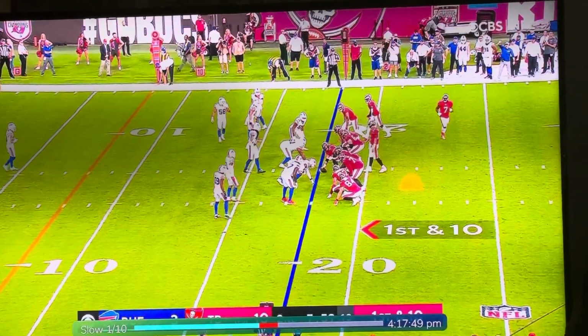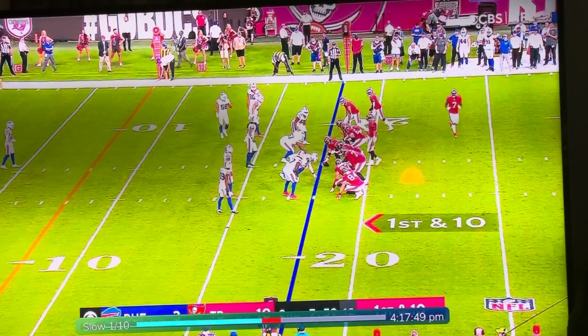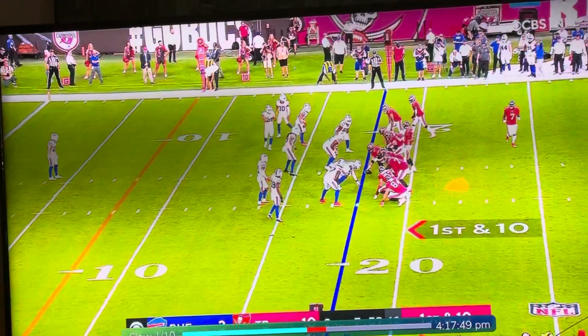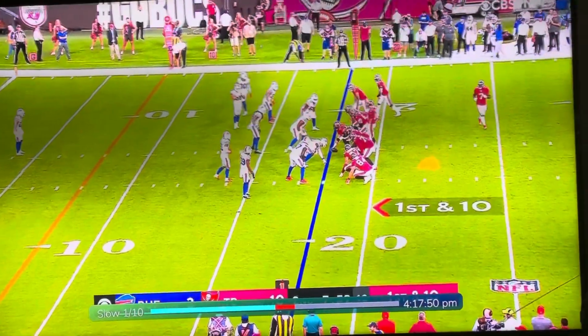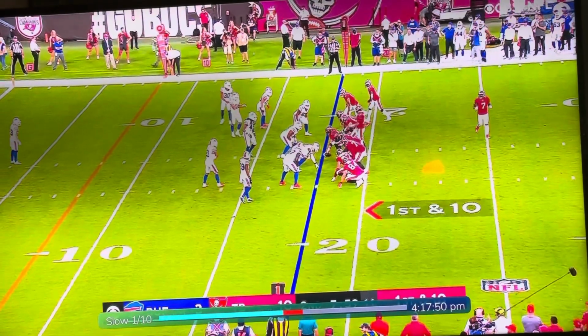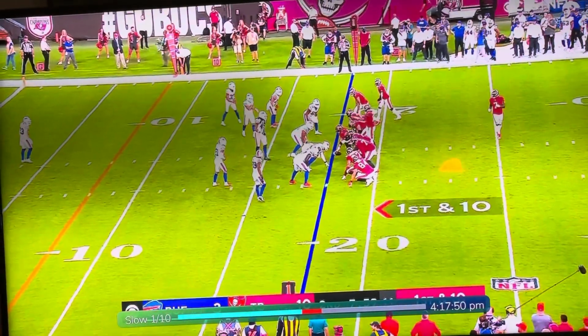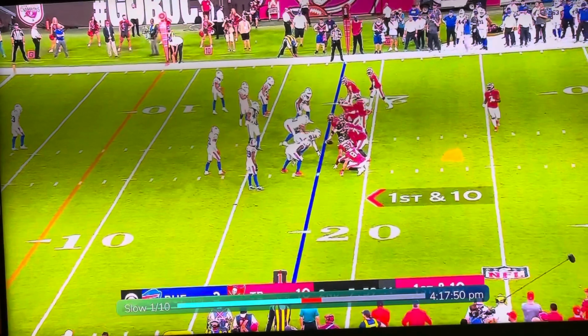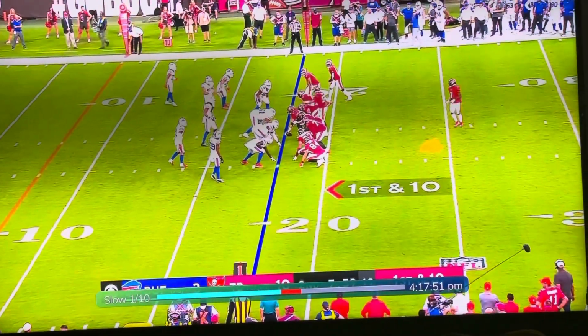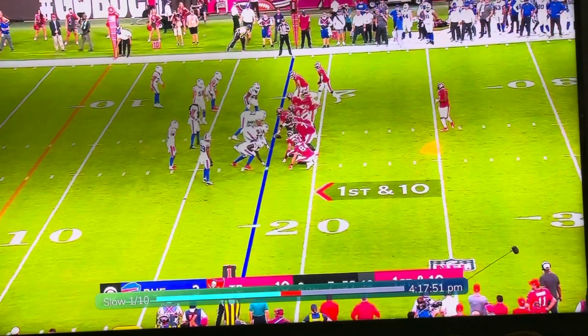But as this progresses, and I know it's going to take a minute because it's going to stay on super slow, just so you can see all the reads and all the looks. And again, we have the single high safety. And so we saw number 30 just made an adjustment. So now number 30 is taking the wide out. This is almost man, but kind of over the top, as you see the single high safety could turn into cover 2. So once he sees Fournette, it's a different formation.